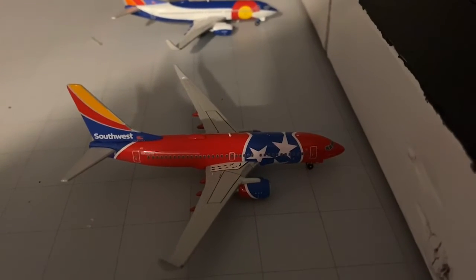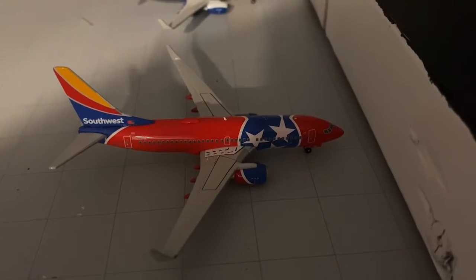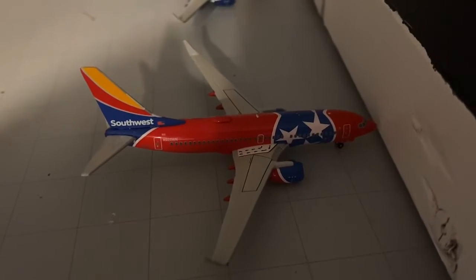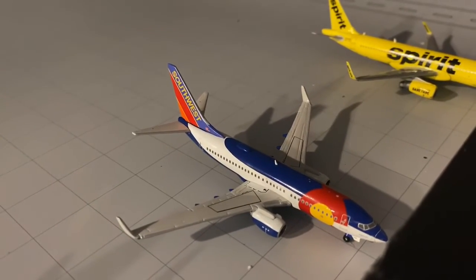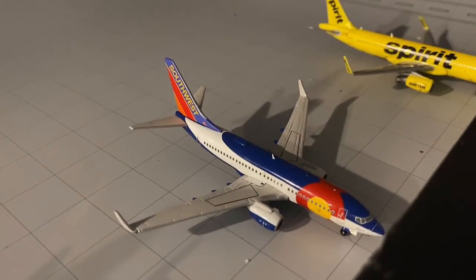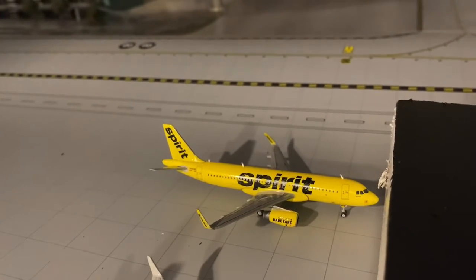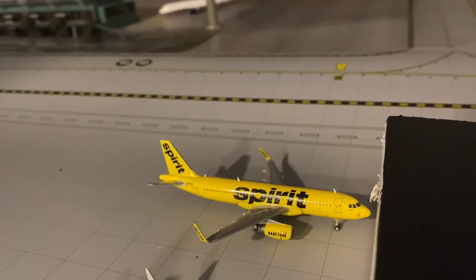Arrived in from Denver, Colorado, we have this Southwest 737-700 in the Tennessee 1 livery, and he'll be heading back out in about 30 minutes to an hour to Nashville. Arrived in from Baltimore, we have this Southwest 737-700 in the Colorado 1 livery, and he'll be heading out to Denver, so back to his home state. In from Las Vegas, we have this Spirit A320, and he'll be waiting around, and he'll probably make a flight out to Orlando.